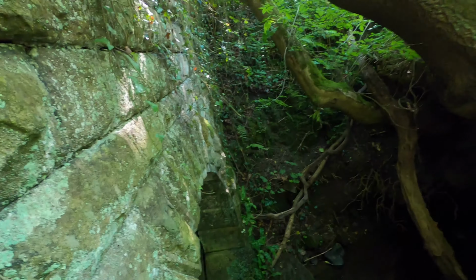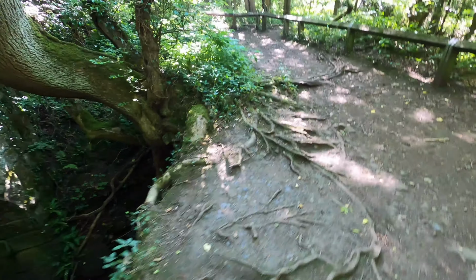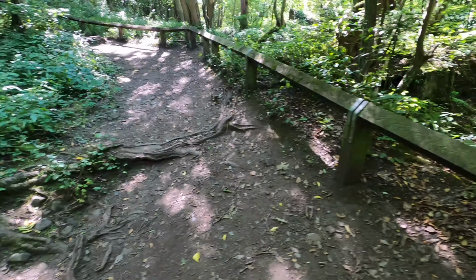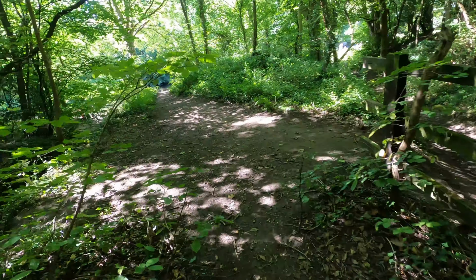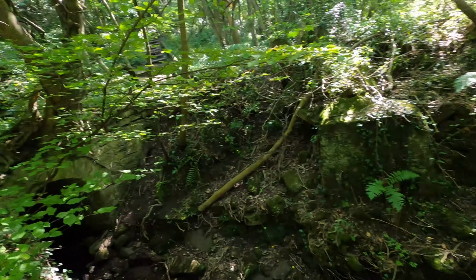That tunnel goes all the way through there. There's a tree thrown out of it. There's a tunnel through there. And look, all the way over here, and there's the other side.